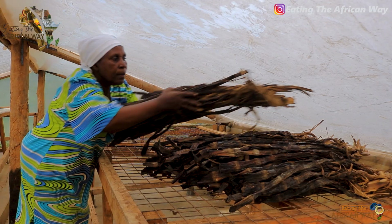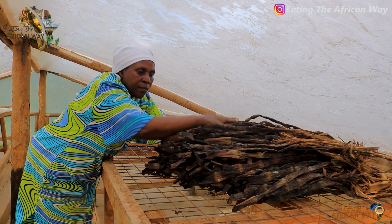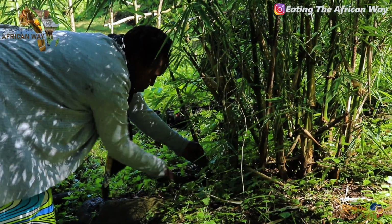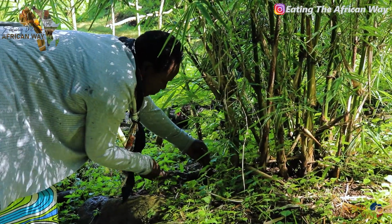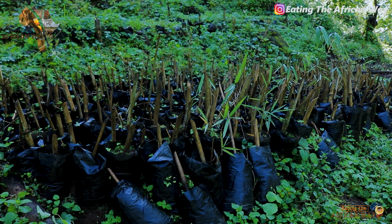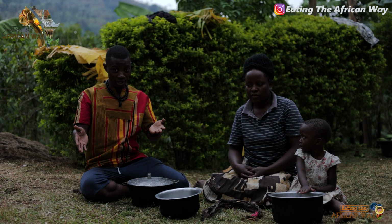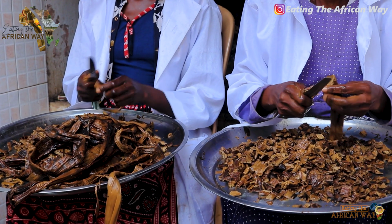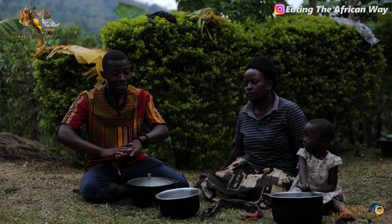So we went through the process, how it is grown, where it grows from, and the lady in that video was trying to be innovative, to see how this malewa can be grown. I didn't show you how it is cooked in that video because it was so long, and I wanted you to see where it comes from, how it is prepared, and how it reaches the market. So today we are back.